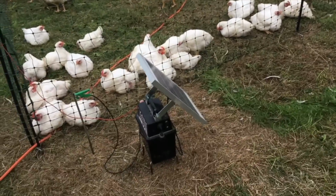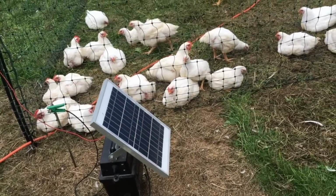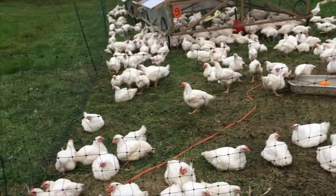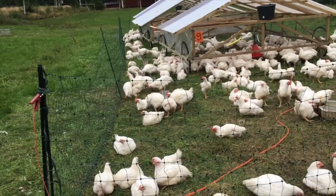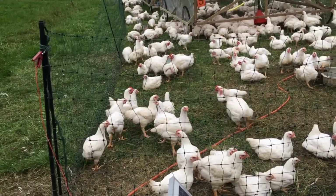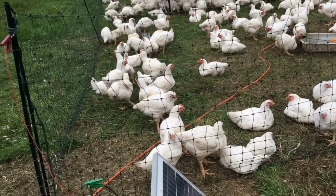So we've taken one of the portable energizers from the laying hens, because they're going to bed now, and we're just seeing how the birds react to the nets. They've never seen an electric fence before, so you hear the odd bird shrieking as they find out what it is. And they're sitting away. Oh, there you go, there's one there. So they're learning, and they will learn pretty quickly, I think.